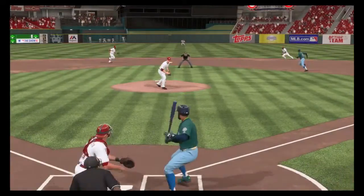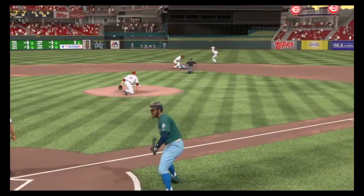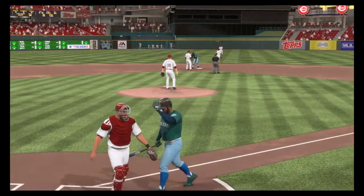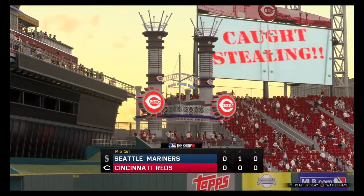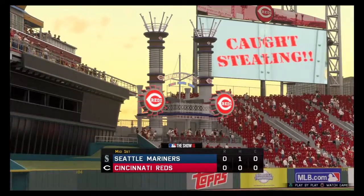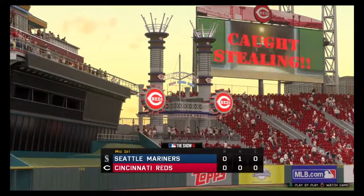Runner goes for second. Pitch outside, the throw. And he'll be tagged out at second base. Trying to get into scoring position, but instead the inning is over. 1 hit in the inning, but no one left. Now it'll be the Reds' turn, no score.